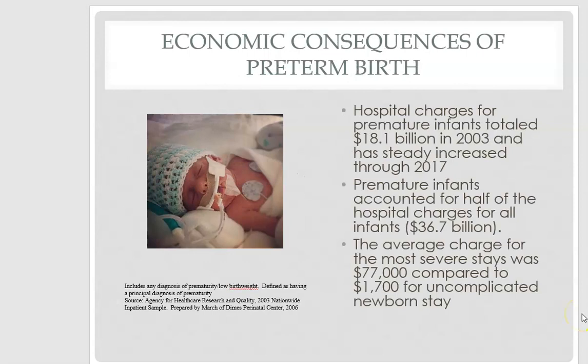I said to you a couple slides ago that it's not only healthier for the babies to be born at term, but it's also cheaper. And there is a lot of background information to support what I'm saying to you. This was a report back in 2003 and 2006, and I also compared some data from 2015, but just to give you an idea of how expensive preterm birth is, it really is cheaper for a baby to be born at term.